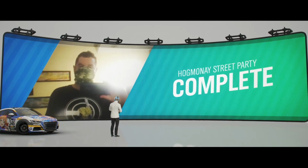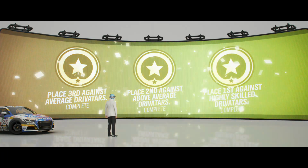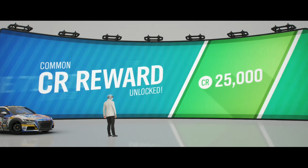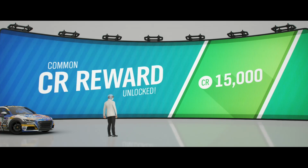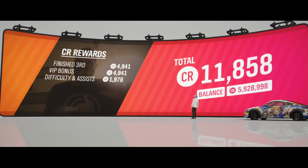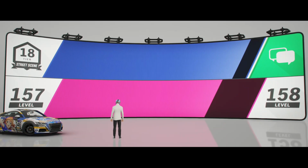Let's check out this Hermione Street Party, the 718 GTS. Yes. Can't wait to get it. I'm thinking you're going to have to tune it to an S1. Hopefully not an S2. Eh, fuck it. I don't care if it's an S2. I like S2s. Give me a 998 all day. But I think it's going to turn out to be a 900. So we'll see.